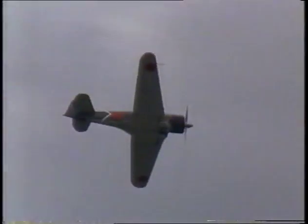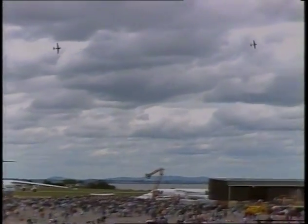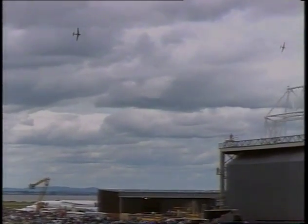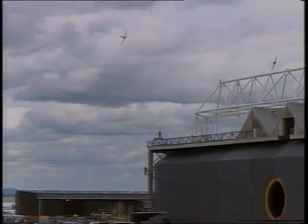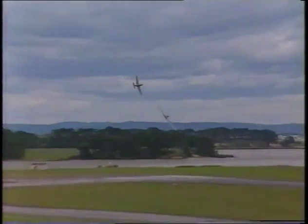Turning hard now. Roger. I have quite a good time up there, but on a day like today, it's not as much fun as you'd think. You've got a very strong crosswind, and you're always worrying about the landing and wrapping up Tim's $1 million airplane in front of 100,000 people. So it's work rather than pure fun on a day like today, to be honest.